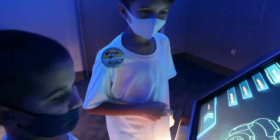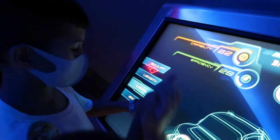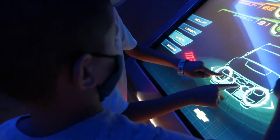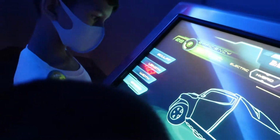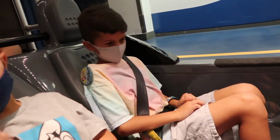Try it. Should we lower it? Wait. So should we make it skinny or fat? Let's do middle. You ready? Yep. You ready?